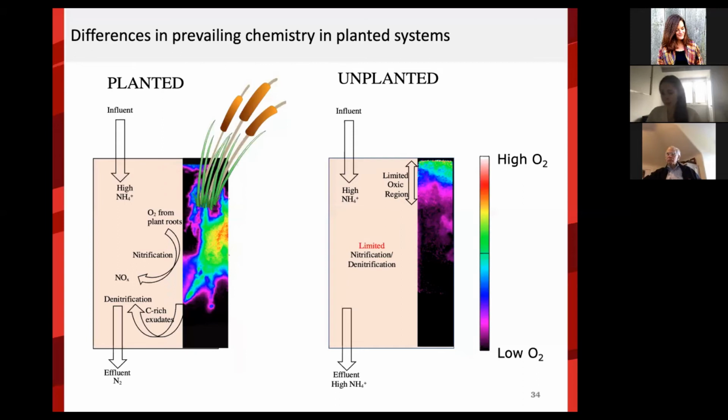So we hypothesized that the contribution of oxygen from the plant roots and the carbon-rich exudates from plants will promote the processes of nitrification and denitrification in these systems to produce effluent with lower nitrogen concentrations and more N2, which is the end product of denitrification.